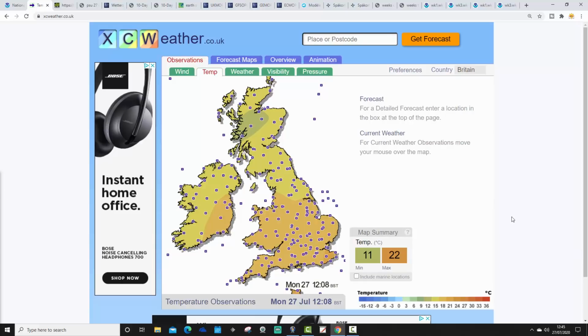There's quite a bit of rain and cloud across the country too. Just a rather autumnal sort of day. These are more like the sort of temperatures you would expect on a late September or early October afternoon, really, and with the cloud and rain as well.